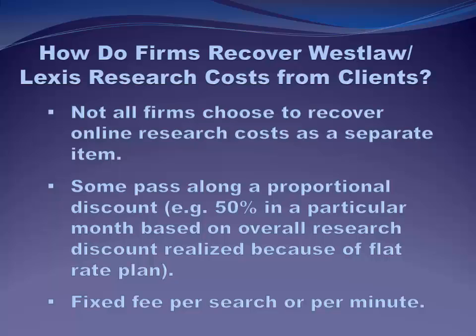So separate charging and cost recovery for electronic research is becoming less and less common. Before you start crying for all the poor law firms, though, all this means is that the firm is just incorporating the cost of electronic research into the hourly fee that they charge the clients for attorney time. The clients just aren't seeing the cost as a separate item on their bill anymore. So they're still recovering the cost. They're just doing it in a different way.